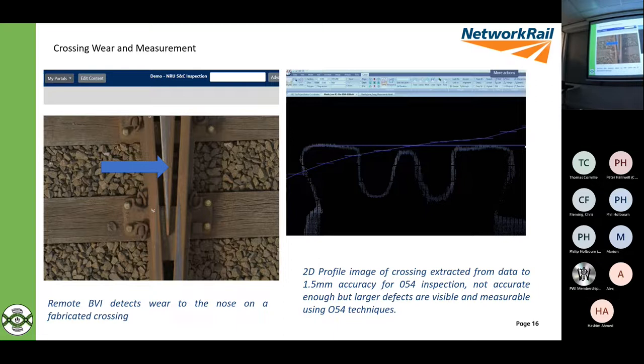So it's not going to overtake 054, but when the accuracy comes, and I think the accuracy isn't there with drones to do this, it needs to be with the close field optical lasers that we use on our trolleys, then we can do that. But it could be enough just to steer a detailed inspection.